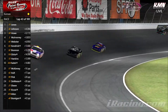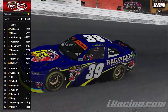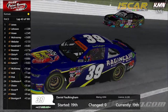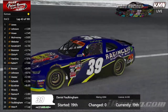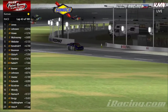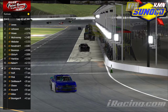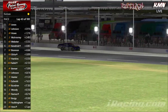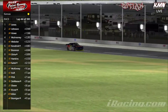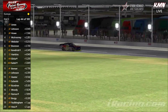39 of Falkingham as well. See him out on the racetrack. His whole back end and front end is torn off of that machine. Currently 19th place, so one lap down. He's going to hit pit road. Still a lot of racing to go. Might catch the lucky dog and put himself back on the lead lap. Berger going to elect to go on pit road.